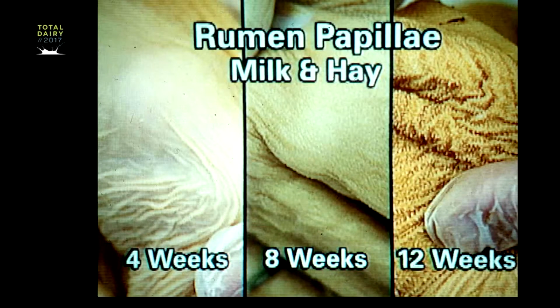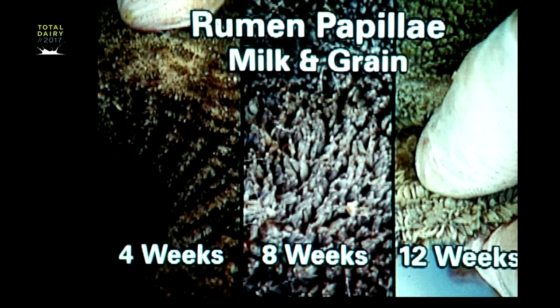But the papillae development has a continuum in it. This is just some slides that I took bunches of years ago now of papillae development on calves that are on milk and hay. Now, I would get the same thing if I had just milk only. I start off at 4 weeks of age, there's not much there. 8 weeks is a little bit more, 12 weeks is a little bit more. And if I followed that out to 6 months, they would have a normal papillae. But it's not getting the capillary development like I have here.